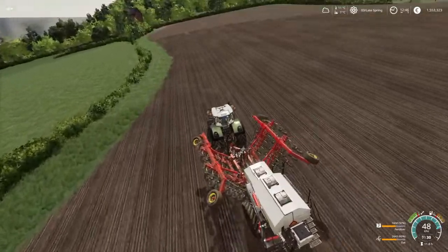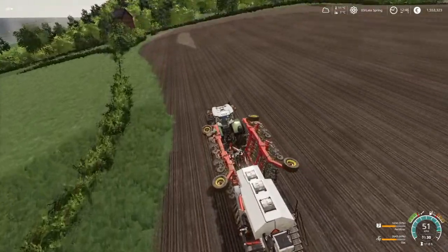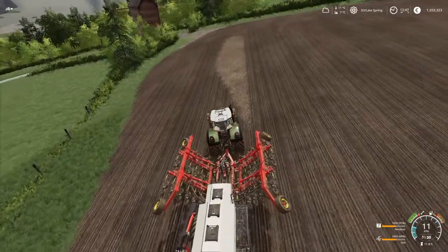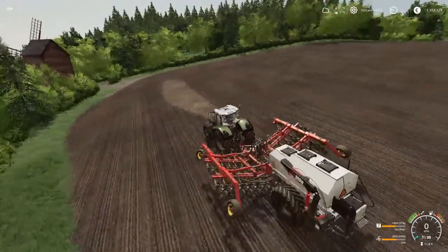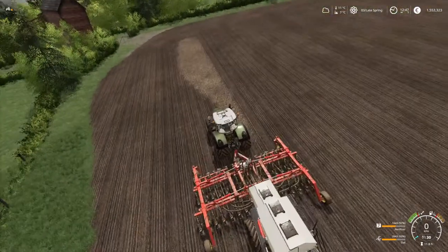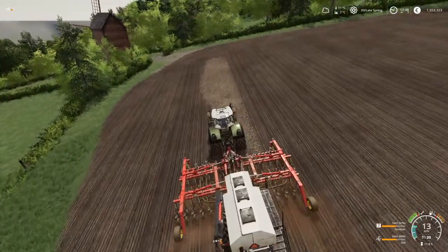Yeah, because I'm not a big fan of. Oh no, he's missed a patch here. Look, I'm not a big fan of doing forestry anyway, and I certainly don't like doing it in a sort of realistic-ish play like this map. So I'd sort of agree.